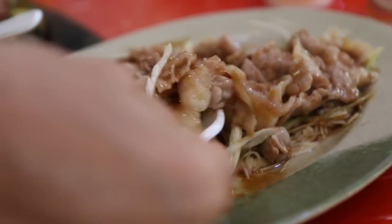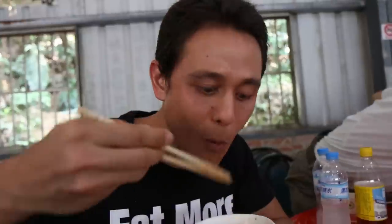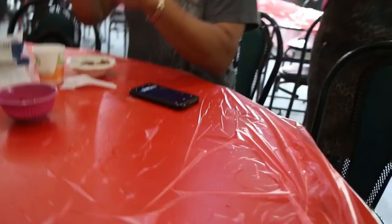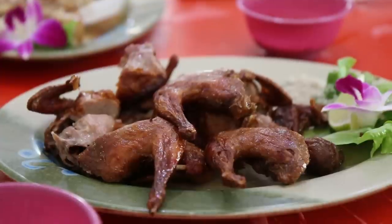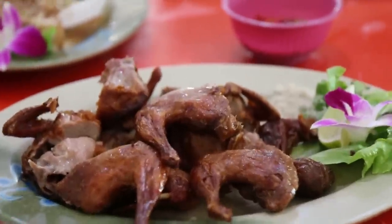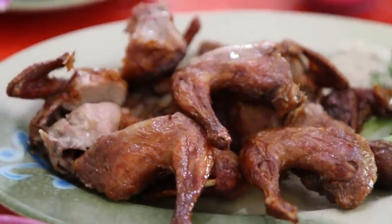Slices of pork belly, and then with the thin strips of ginger. Oh, that's awesome. That pork is extremely tender, just sort of falls apart, and then you can really taste that ginger flavor. And then also a plate of a bird which is similar to quail, a type of quail. And it looks like that is deep fried.